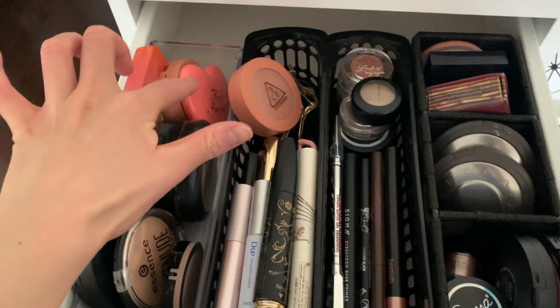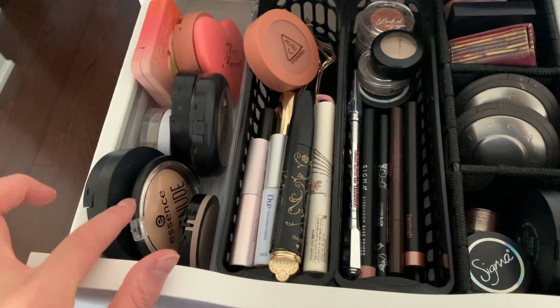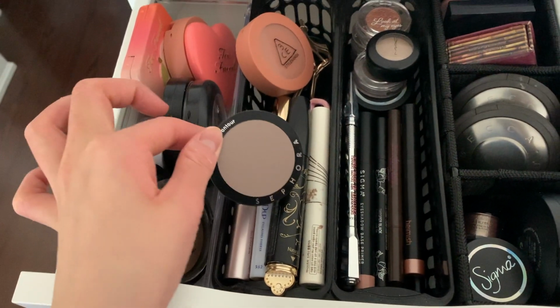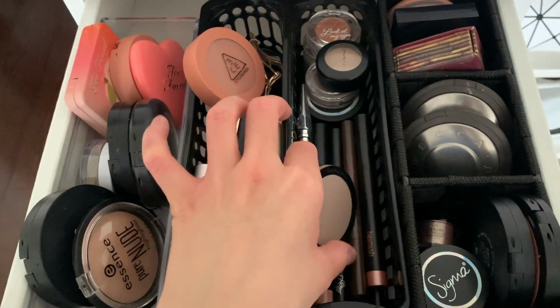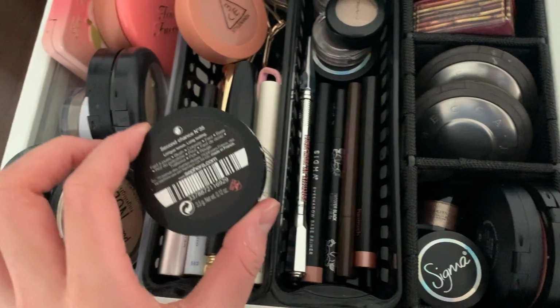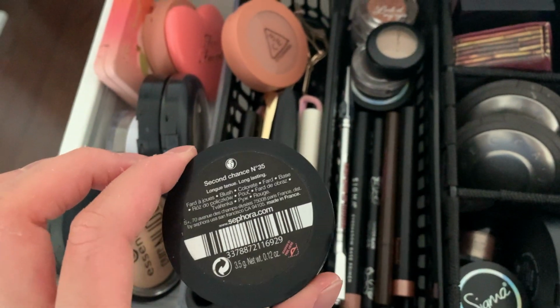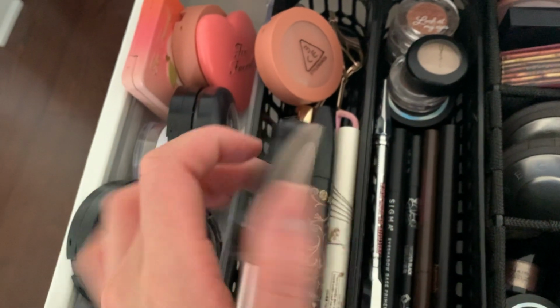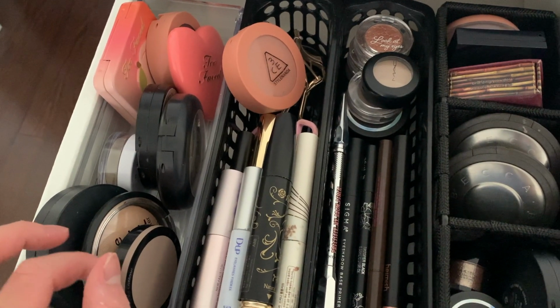In here, just random Too Faced. Pretty sure these are both Too Faced blushes. Some other products. Ooh, I really like this product, guys. This is the Sephora contour. Found this from Xiaohongshu. They're basically saying it's a cool tone contour, which is really good. This is in the shade Second Chance. Really great for nose contouring, also face contouring as well. So just a really great face contour.